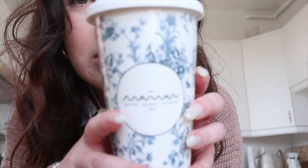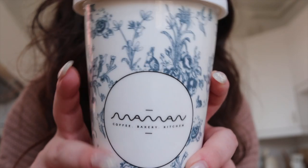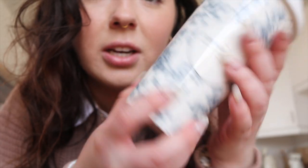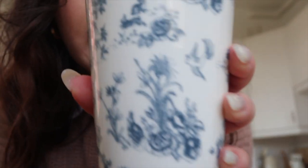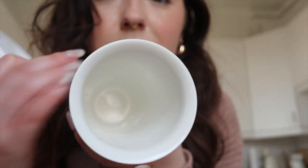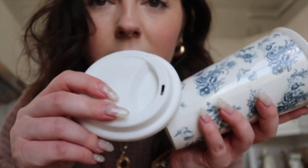They had a few different designs and I picked the one that I like best, which is filled with little rabbits and birds and flowers. So this is what it looks like. It is so cute. It's that blue that's so known at Mama. It has the logo, obviously. It says Coffee Bakery Kitchen. And then the whole back is just the designs. It's so cute. And then there's this rubbery top, which obviously comes off. This part is glass. This part's rubber, which I need to clean.